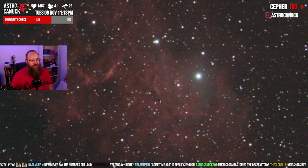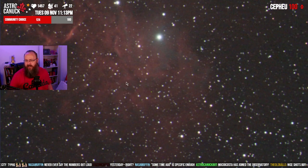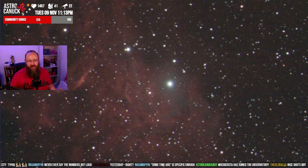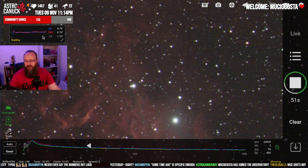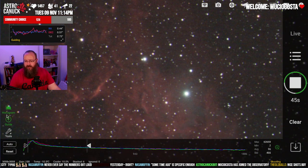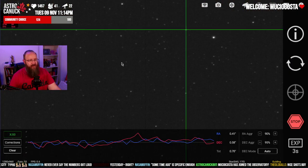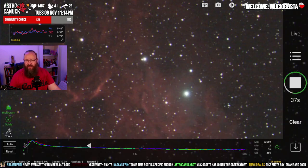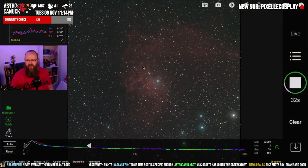We got the Flaming Star Nebula tonight, and we got some clear skies. Now, I think we might be fighting with some clouds. I'm not sure how this is going to go because quite honestly, the forecast has been all over the place. Right now, everything seems to be going really well with guiding and with the clouds outside. As long as this view is full of stars, I'm happy. Awake and good. Excellent.